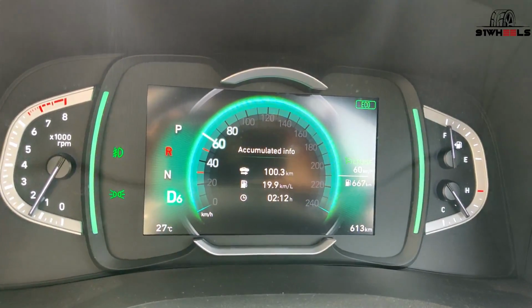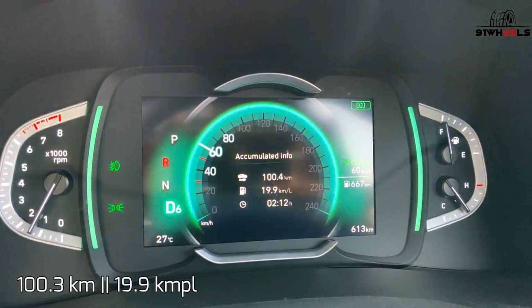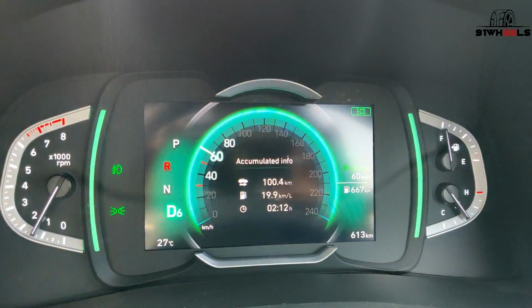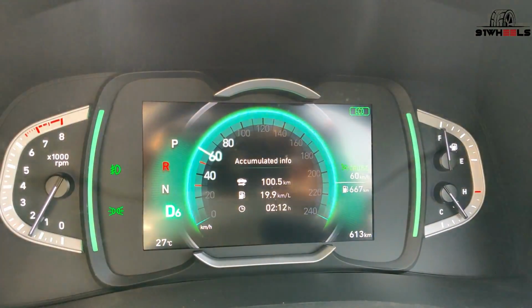So we have crossed the 100 mark and are inching towards that magical figure of 20. However, I will reserve my happiness till I fill up the car in the next few minutes.